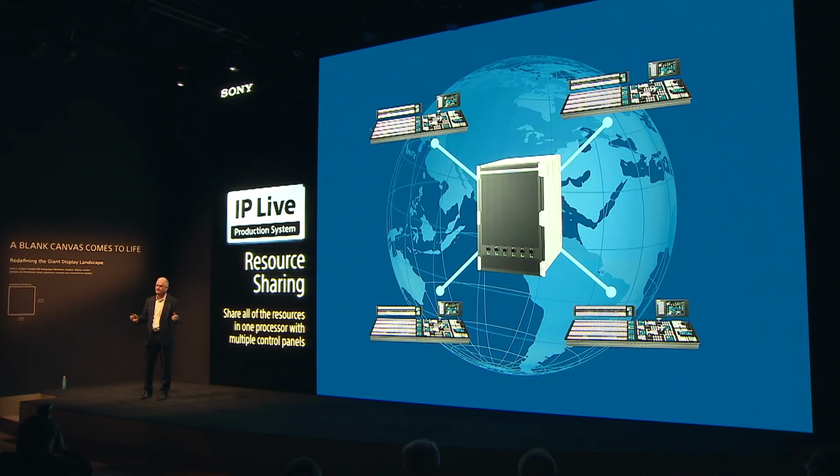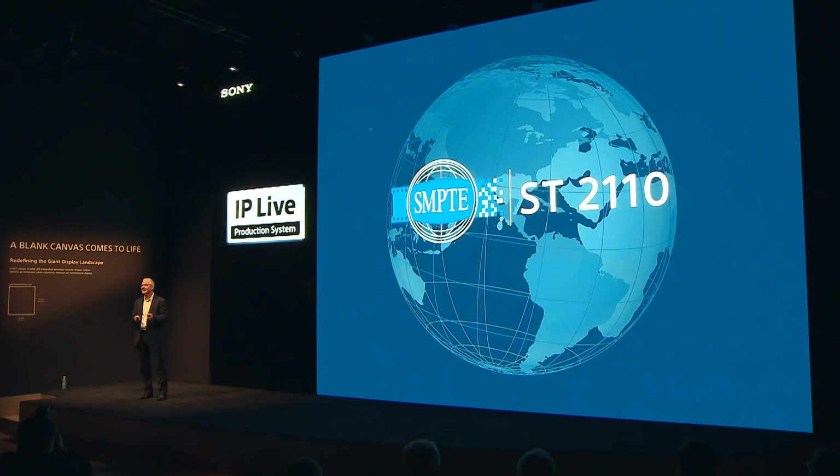entire enterprise. To ensure all of our customers can benefit from IP connectivity, we're integrating SD2110 into our existing and new system products, making us among the first manufacturers to make our entire portfolio of IP products SD2110 compliant.